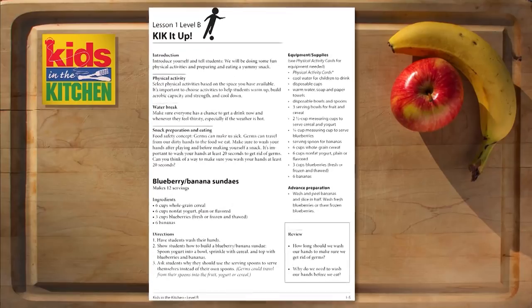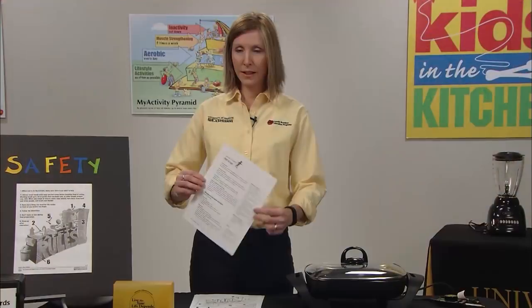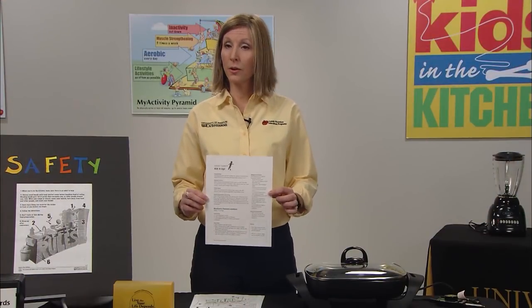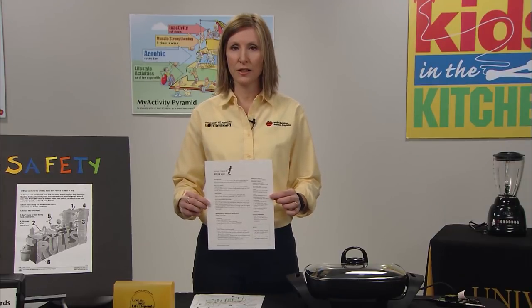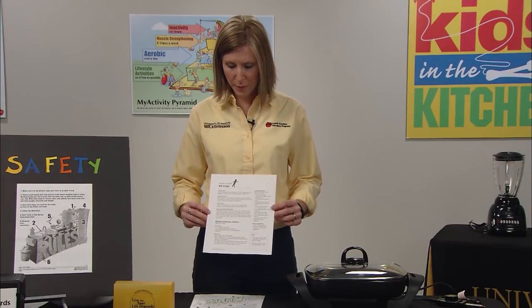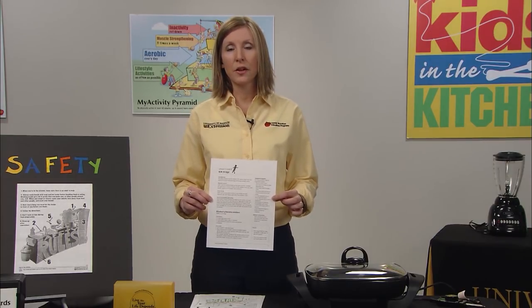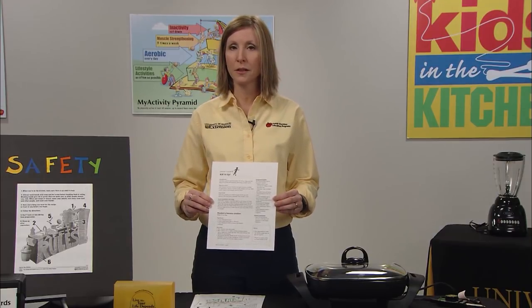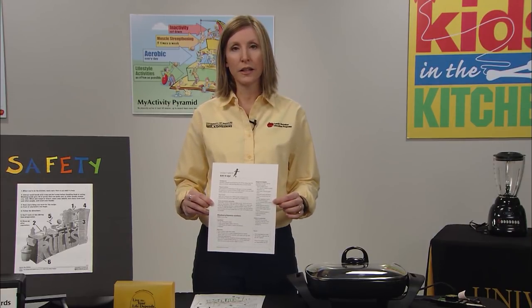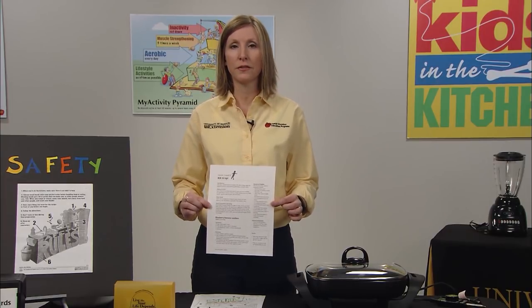At the end of each lesson, there's always a way to kick it up. Now, kick it up lessons can be used independently, or if you have lots of time and lots of resources, they can be used in addition. With lesson 1B, the recipe is blueberry banana sundaes. These kick it up lessons focus on physical activity and a simple recipe that doesn't require a lot of supplies and it doesn't require a kitchen. They'd be perfect for an outside, a summer school, or an after school program.